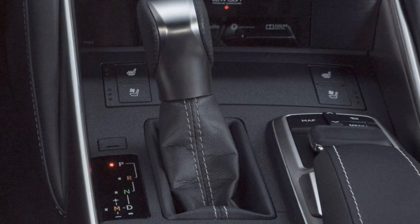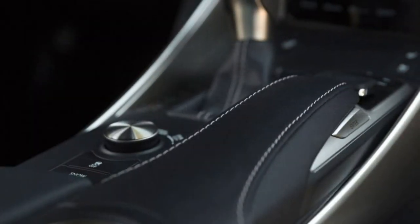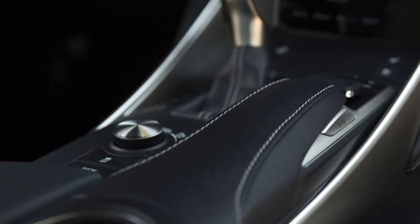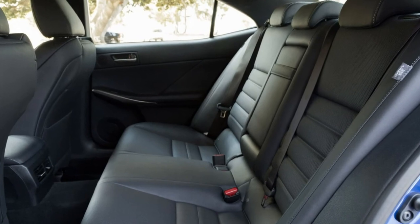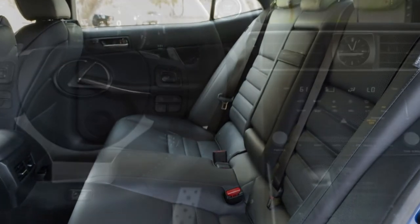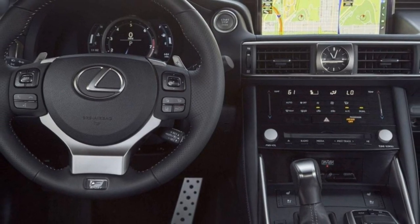The navigation package replaces the standard infotainment control dial with a Lexus Remote Touch mouse-type controller and adds a navigation system with a larger 10.3-inch display. A 15-speaker Mark Levinson audio system is also available, but only when bundled with the navigation system.